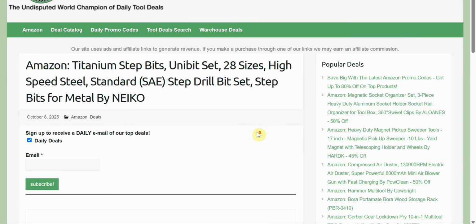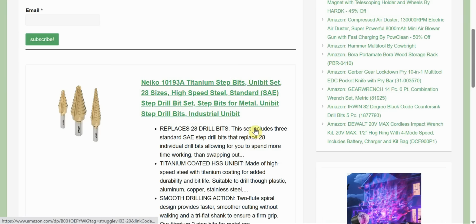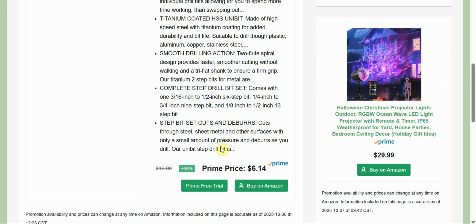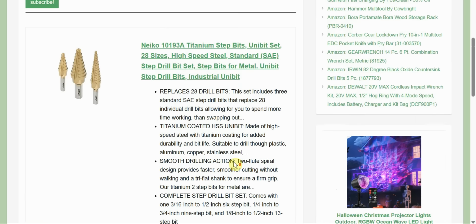Titanium step bits, Unibit, 28 sizes, high-speed steel, standard step drill bit. By Nyko, look at that 3-piece set right there. Looks like they're single cutters. Have all the sizes marked on the side. Of course, it's straight, not spiral. Normally $12.99. We have a prime price of just $6.14. What's that, $2 a bit?